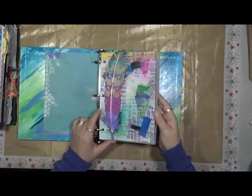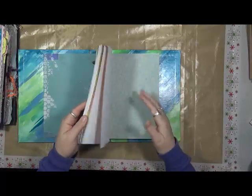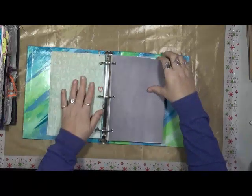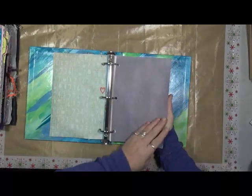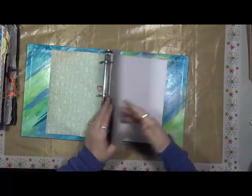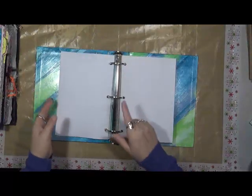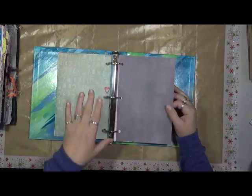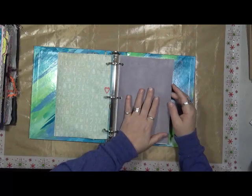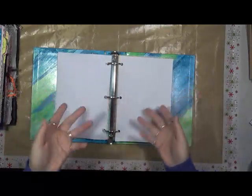Now, I did start on one page. This is all just scrapbook paper, right? So what I did is I cut a bunch of scrapbook paper. On the front side, I just put a layer of clear gesso, and the back side I just left white. So what I'm thinking is to do my art on the front side and my journaling on the back side. Is that going to work? I don't know.